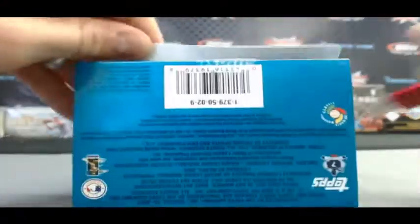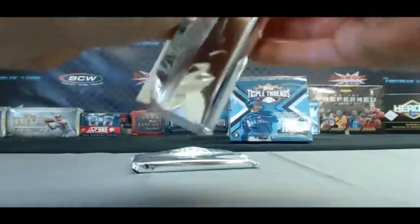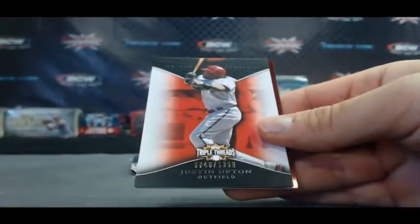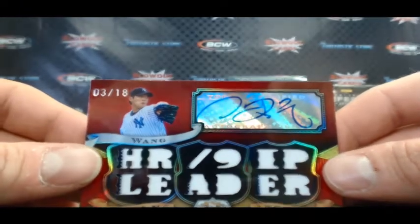All right, Triple Threads, 2009. Pack one and pack two. All right, Ryan Ludwig, 525. Dan Uggla, 525. Reggie Jackson, Jose Lopez, Justin Upton, and it's a pretty cool looking piece right there. Qingming Wang, 3 of 18. Multi-piece jersey autograph, couple pinstripes.